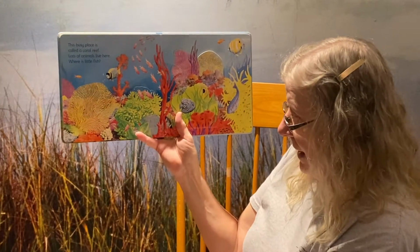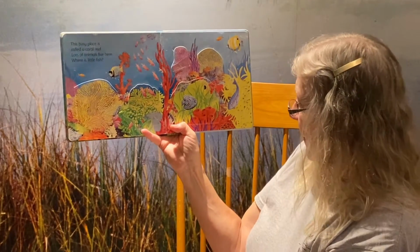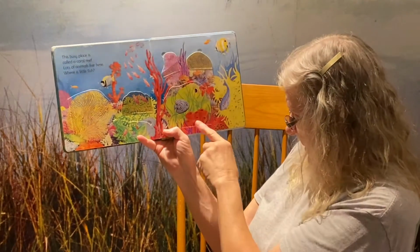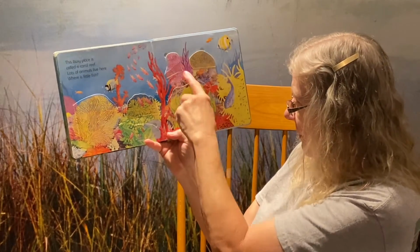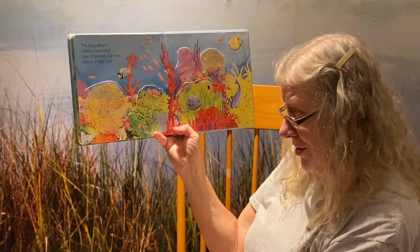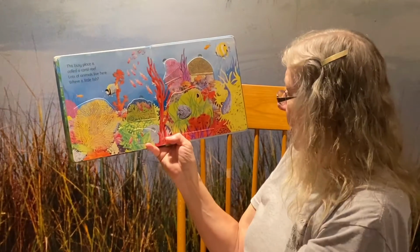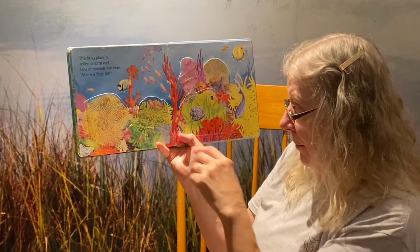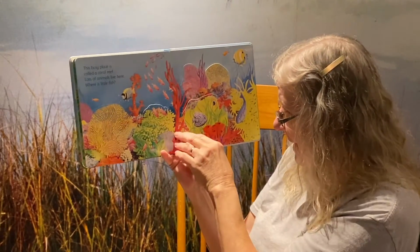This busy place is called a coral reef. Lots of animals live here. And look at all the different kinds of coral they have. These look like tubes. These look like feathery fans. This is another one that's a tube. There's one that's called brain coral. Look at this coral. Remember, they're very hard to the touch, because that's their structure, their house, and all the little animals live inside of that.